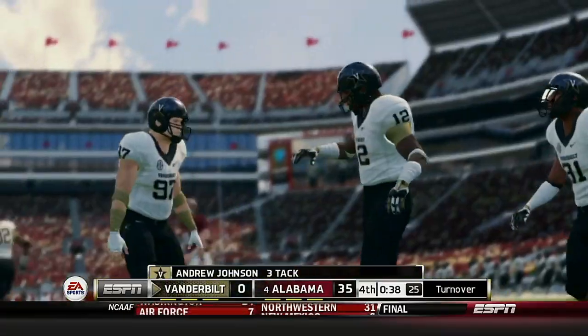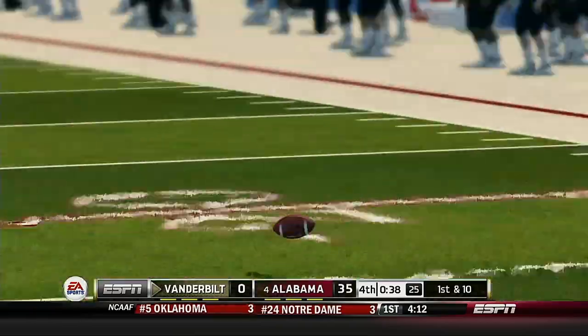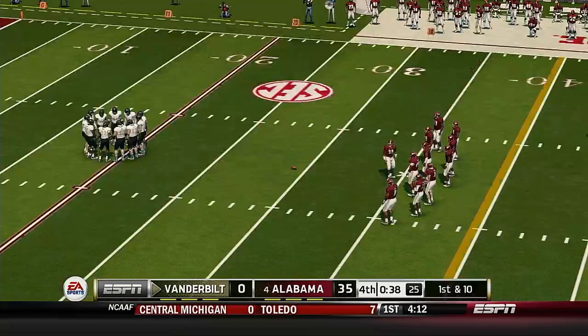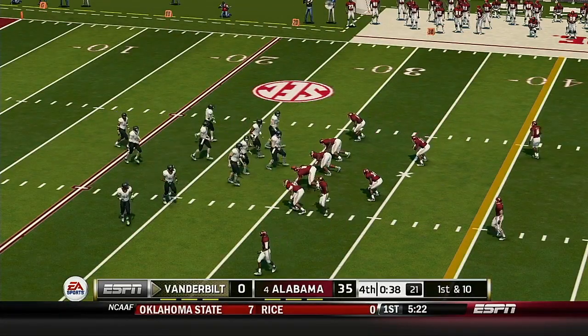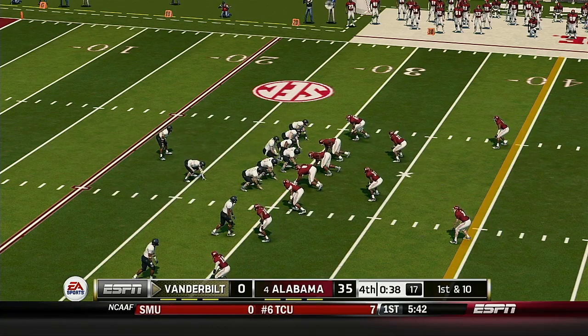Quick throw, incomplete, one of his receiver. Well, late in the fourth quarter, this game has been over for a long time, and now we just want to get out of here like these two teams do. Under a minute left in the game.